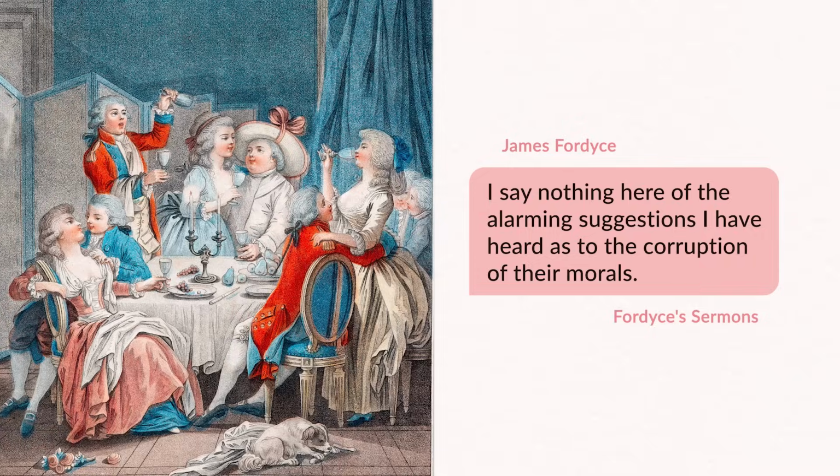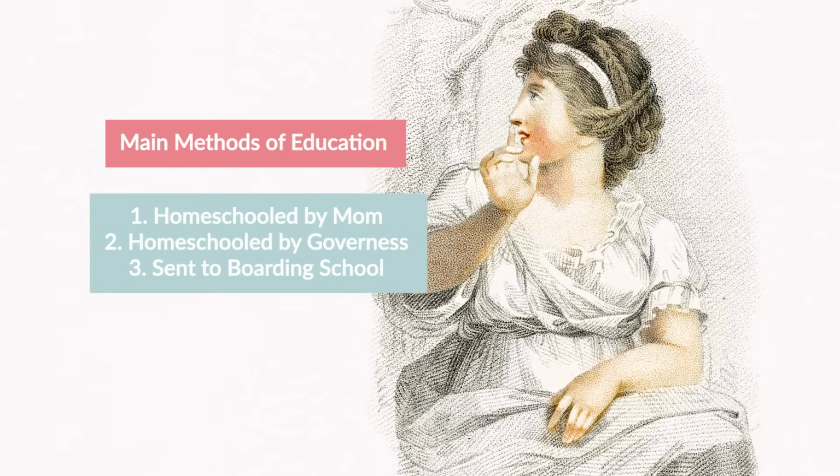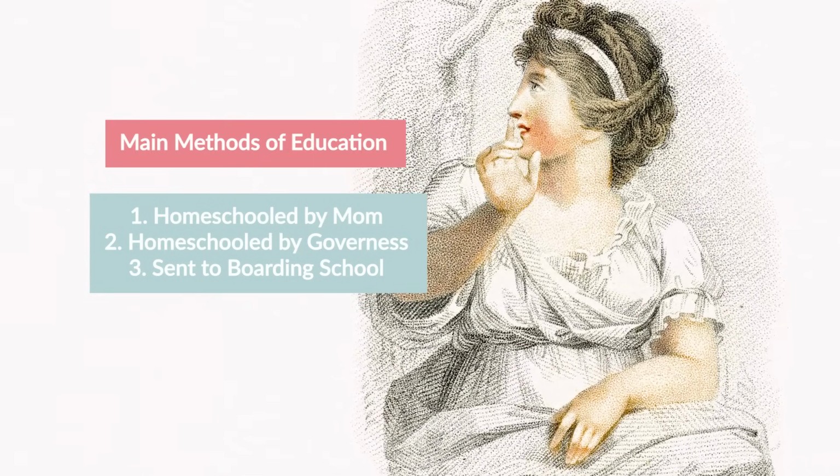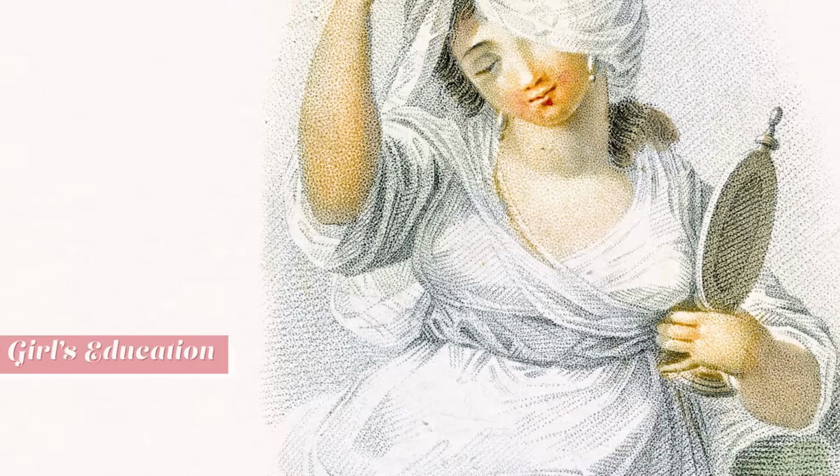their morals." So of course, if you're sending your daughter off to one of those girls' schools, who knows what conceited airs and corrupted morals they might come back with. So those were the three main methods of educating girls back then: teaching them at home, hiring a governess, or sending them off to a boarding school. But in all of these methods, basically what they needed to learn subject-wise was the same. So now let's talk about what they were learning.